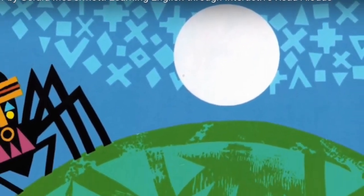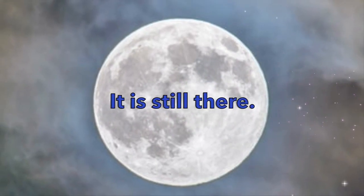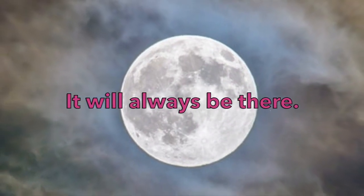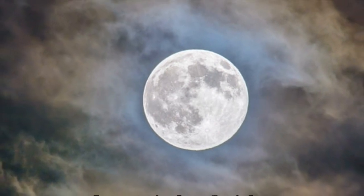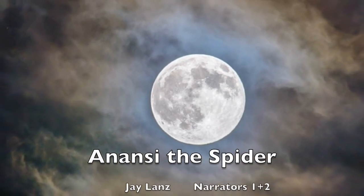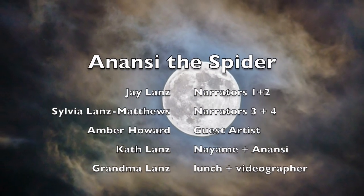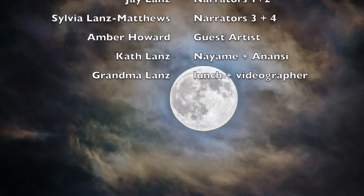Anansi, he is a spider. Anansi, he is a man. Anansi, he is a lazy one. Do little as he can. And Anansi has a mango tree. He loves the fruit so. He cannot reach the mango tree.